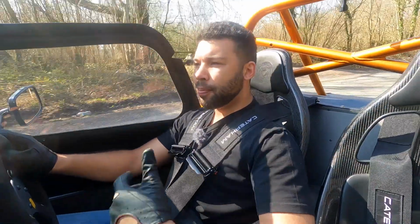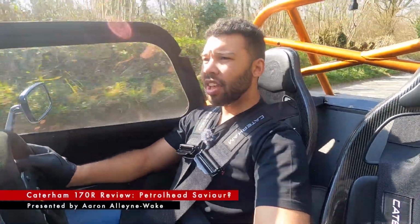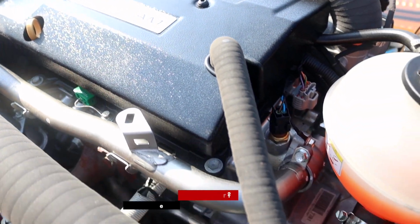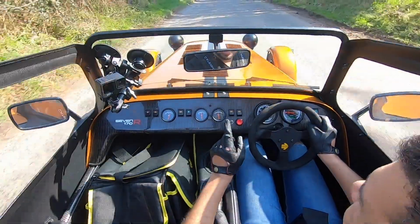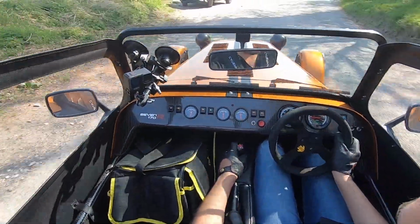Now admittedly, the power and the performance are unlikely to set your world alight, because under the bonnet I have a very small engine. It is a 660cc 3-cylinder engine provided by Suzuki. It is however aided by a turbocharger, and that's probably what you can hear in the background. Oh, it sounds really, really good.